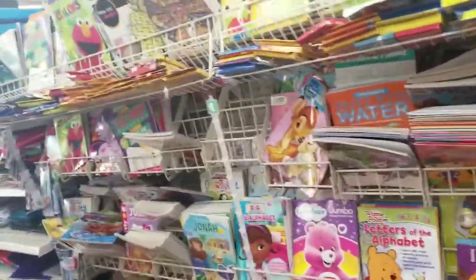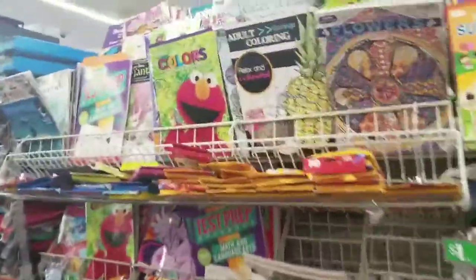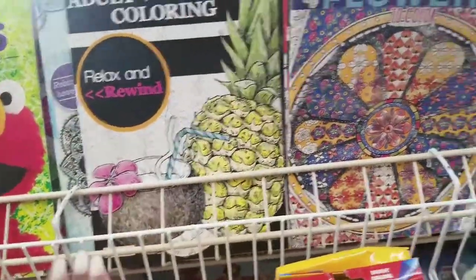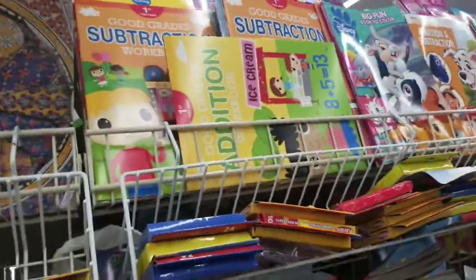I'm also gonna add like a picture of the flowers that I seen that are super cute. And they have like all of these books. Like they have like adult coloring. Oh my goodness, y'all, this is way better than the Dollar Tree I usually take y'all to.